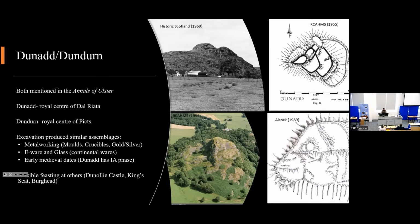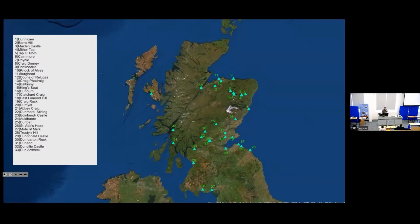So here's a map of all the forts that, at least that I know of, are semi-reliably dated to the early medieval period. There's only really 33 that we know of at this point, compared to Ireland, where we have hundreds, if not thousands, of these sites that are early medieval. Again, most of the work has been done in Pictland, so we definitely need more work done in Western Scotland and Southern Scotland. And this number has basically doubled in the last 5 or 10 years due to lots of recent work by Northern Picts, Comparative Kingship, and other companies as well.